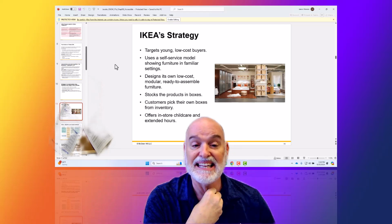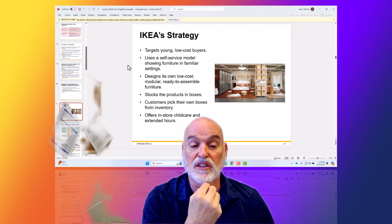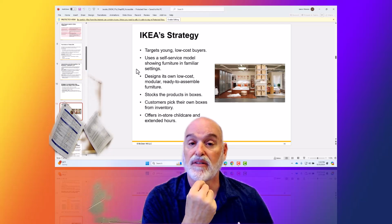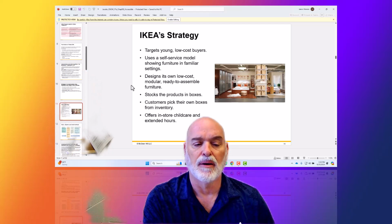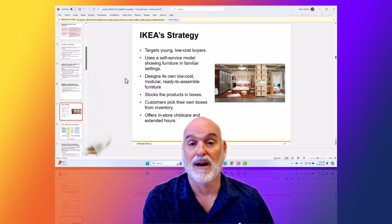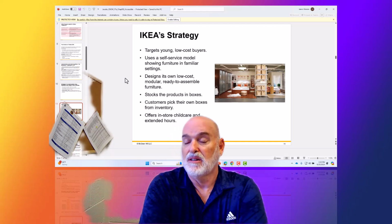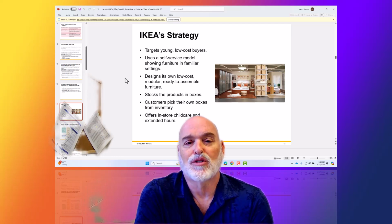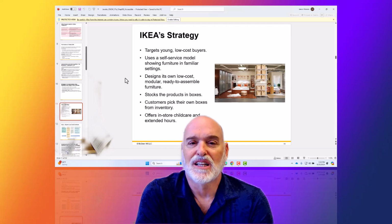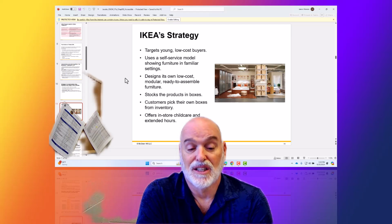If we take a look at IKEA, it targets young, low-cost buyers. It uses a self-service model showing furniture in familiar settings. It shows you what it looks like. They design their own low-cost, modular, ready-to-assemble furniture. It's inexpensive because it's not assembled. It's in a flat box, and you have to spend the time putting it together. I know I've purchased several things from IKEA, and the big concern I always have is I'm always left over with extra screws and nuts and bolts and whatever, and I always worry that the product is going to fall apart, particularly since most of the product they have is made of particle board wood.